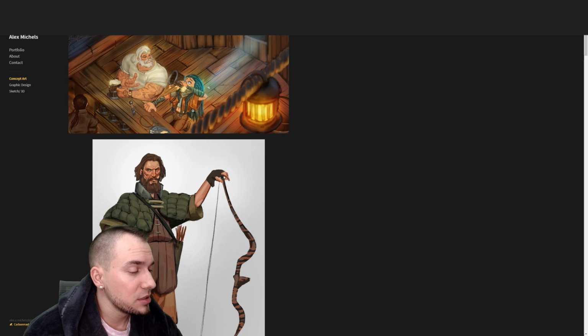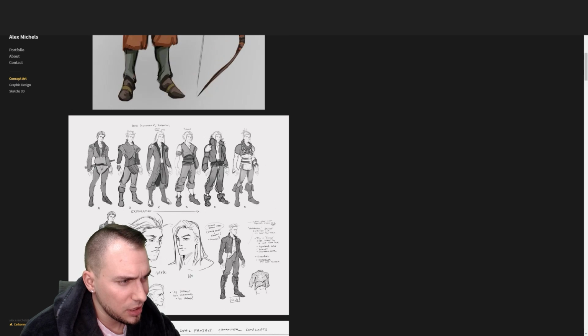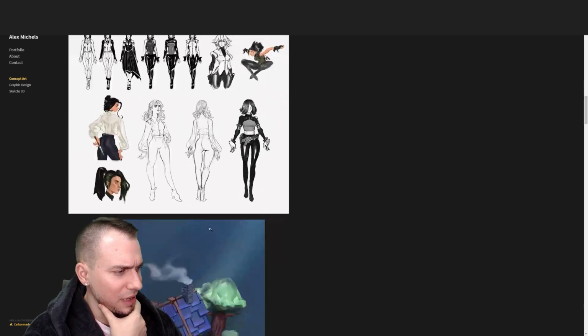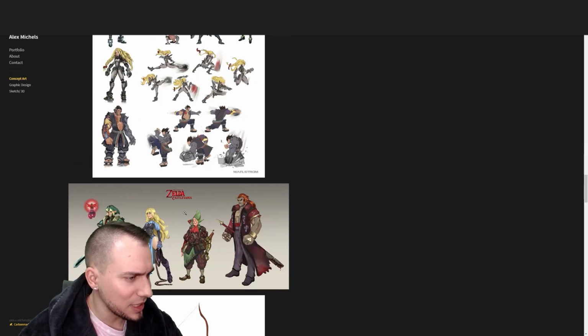So when we open it up, this is what we see here. You got a lot of very nice drawings, nice line quality, nice line weight, nice structures, nice anatomy. In your case, your portfolio is really good. Design-wise, you have a lot of cool ideas.